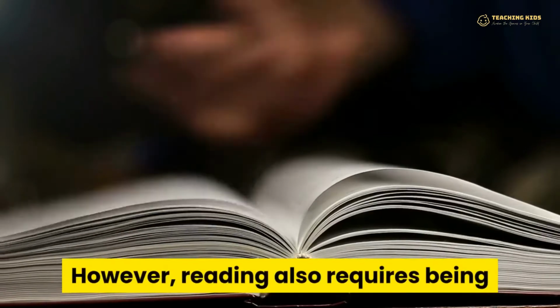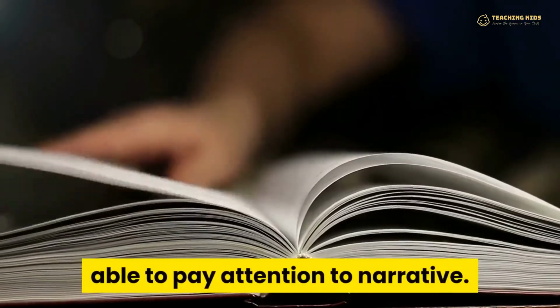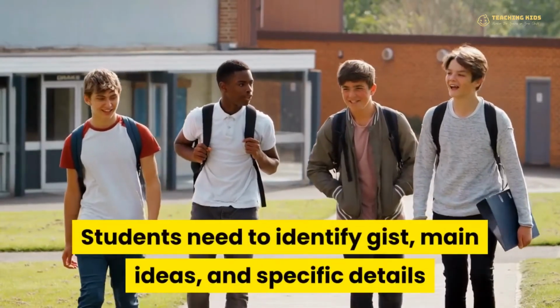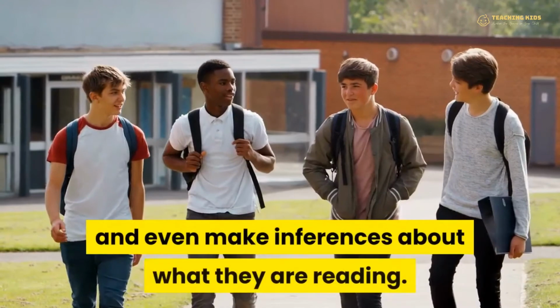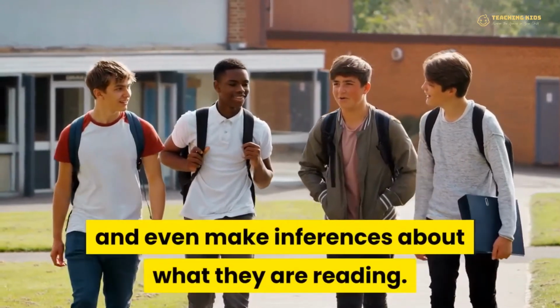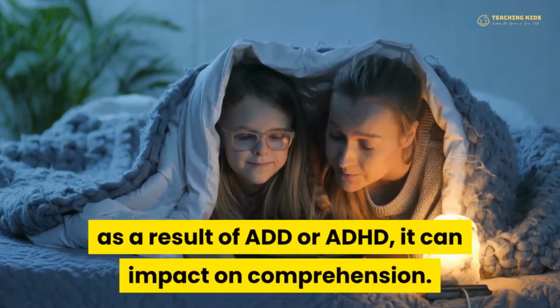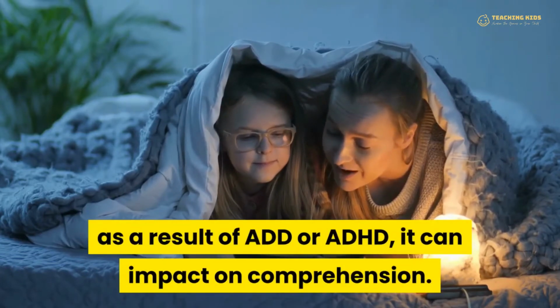However, reading also requires being able to pay attention to narrative. Students need to identify gist, main ideas, and specific details and even make inferences about what they are reading. If a student has problems staying focused as a result of ADD or ADHD, it can impact on comprehension.